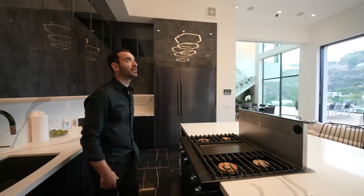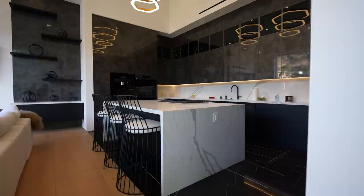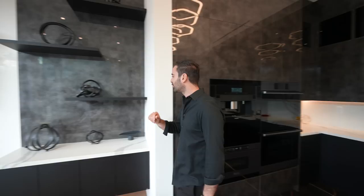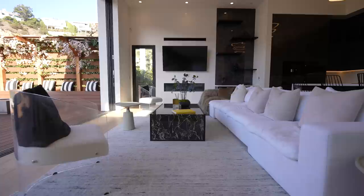Now, continuing the kitchen, we have more cabinetry here. All your built-ins on this side, your espresso maker, all that good stuff. Beautiful modern kitchen. I like the marble on the floors, and it flows to your living room area. We got some open shelving here, your TV, linear gas fireplace below, and space is all open. Your couch is facing your real TV, which is your view.